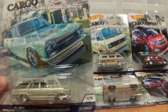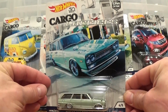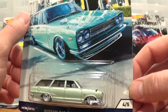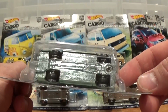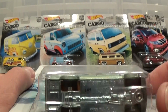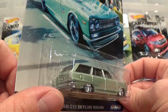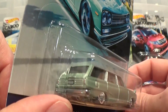It's beautiful. And now for the brand new casting, never seen before, brand new release for the cargo carriers is the Nissan C10 Skyline Wagon, based off of a 1969 Nissan Skyline Wagon model, as indicated on the base, right at the top there, above the Hot Wheels logo. Super nice casting, very nice chrome mag rims, similar to the ones seen on both the Transporter and the Ford Transit Supervan, but these ones are chrome and smaller.